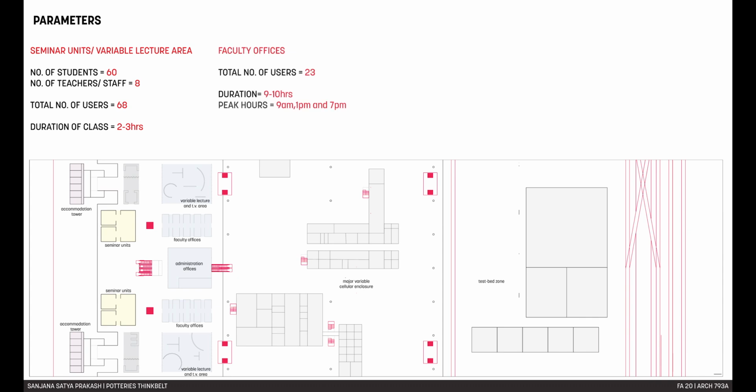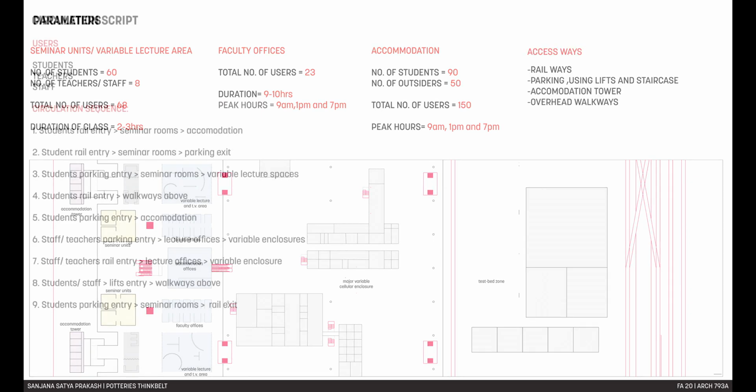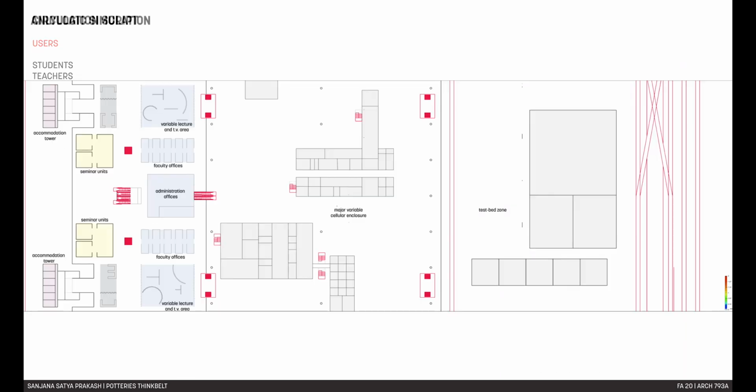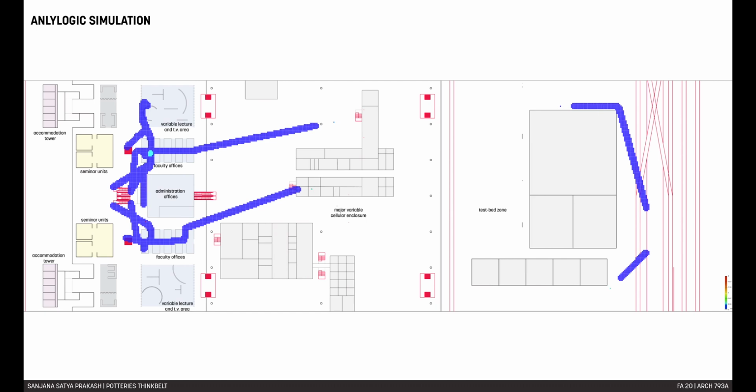And considering the faculty offices, the total number of user group to be 23, and I considered the peak hours to be at 9 am, 1 pm, and 7 pm. The parameters also include students coming in from the accommodation and the visiting faculty or the outsiders entering from the accommodation. Using these parameters, I created my circulation sequence with access ways from the railways, the parking using lifts and staircase, the accommodation towers, and the overhead walkways. The simulation allows users to enter from circulation space during a peak hour.